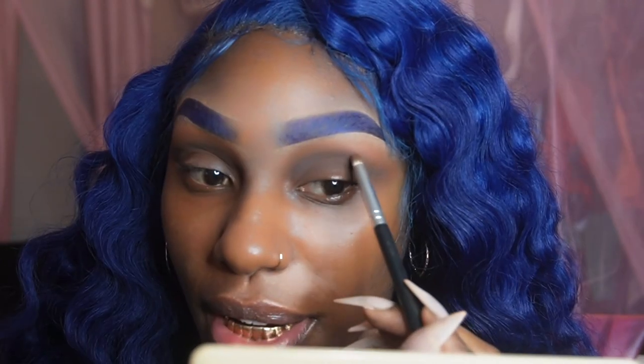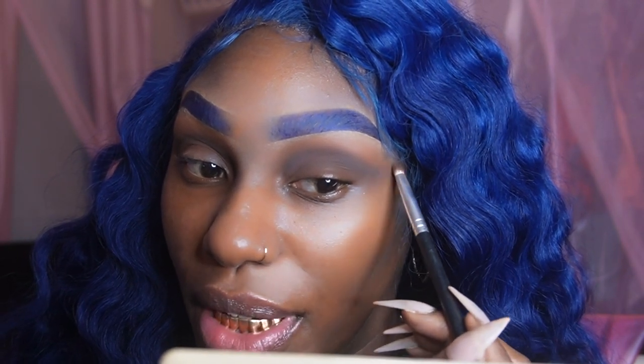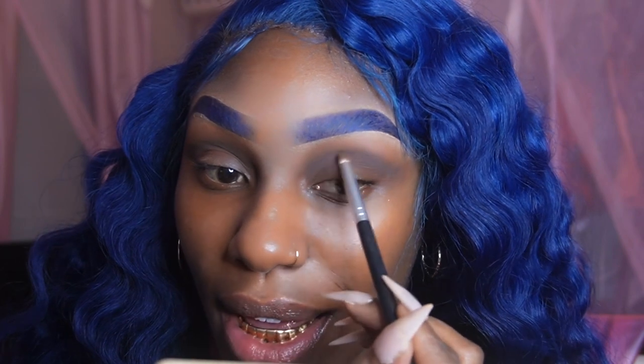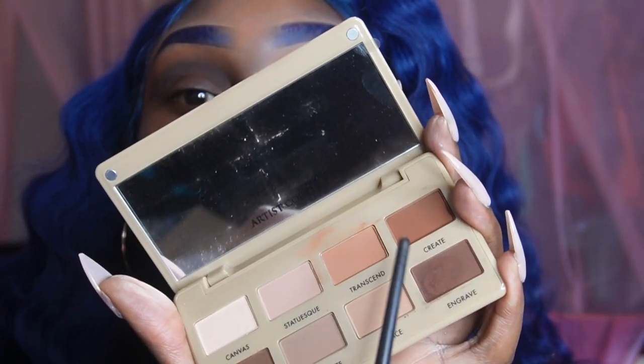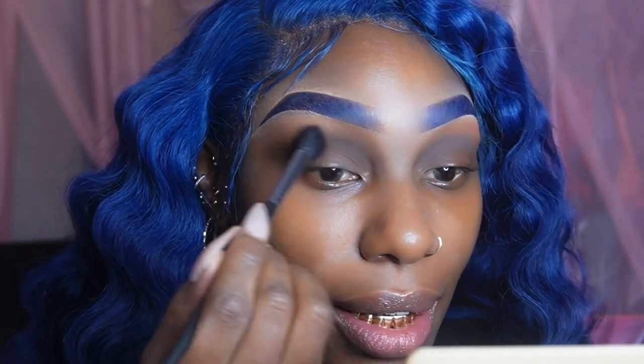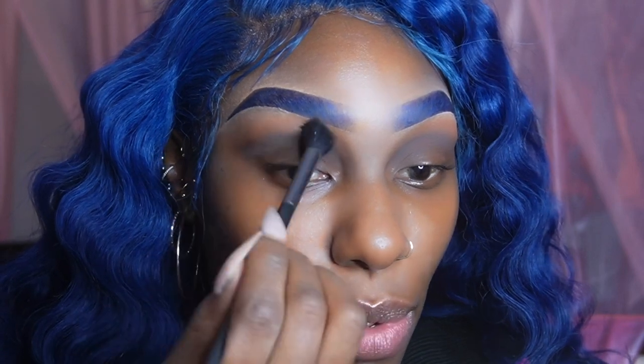The thing about cut creases is they're slick, kind of no going back once you cut that crease. So you gotta make sure that this is as defined as it needs to be. You know what I'm saying? Okay, I think I'm gonna kind of go back to Create and just make sure these edges are nice and smooth.